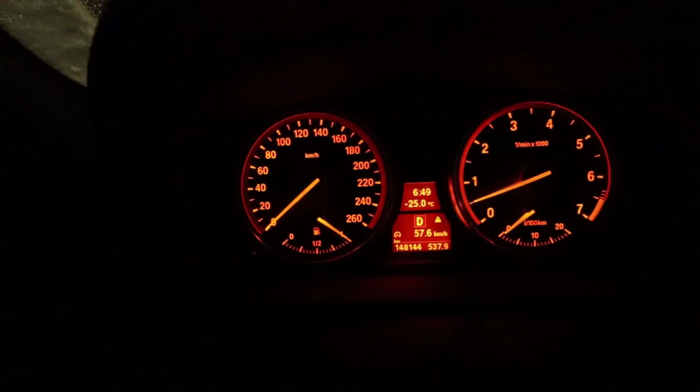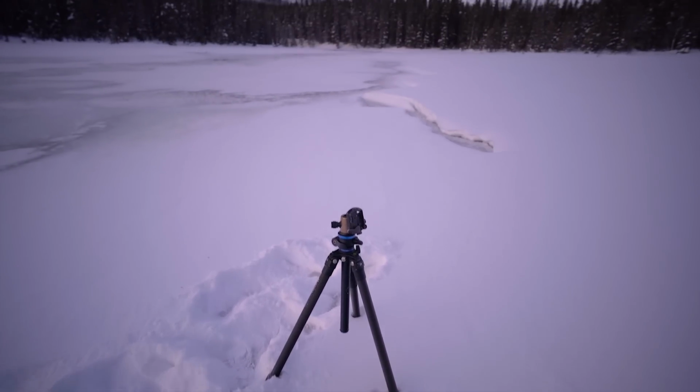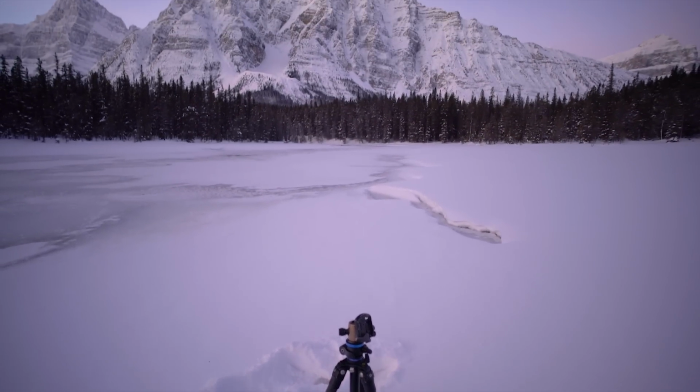If you've been watching our landscape photography adventures here in Banff National Park, you'll already know that we have faced some frigid temperatures. This morning, the temperature dropped to minus 25 Celsius in Lake Louise, and while we might be willing to brave those conditions, our camera gear might not be up to the task, as I was just about to learn the hard way.